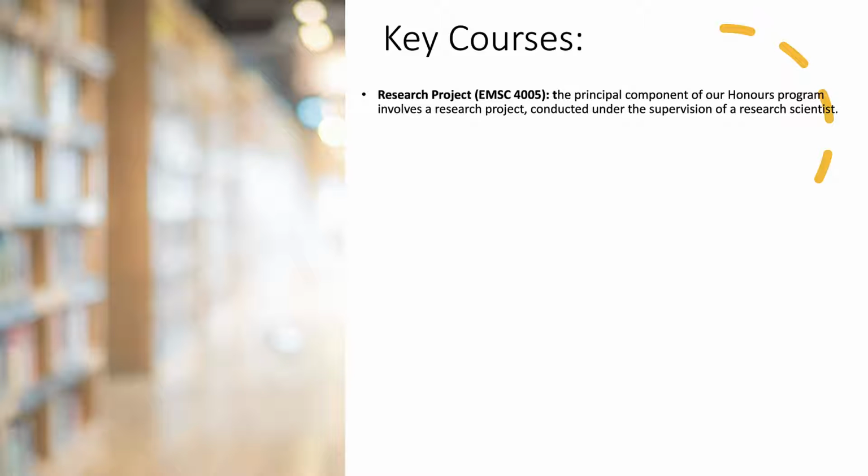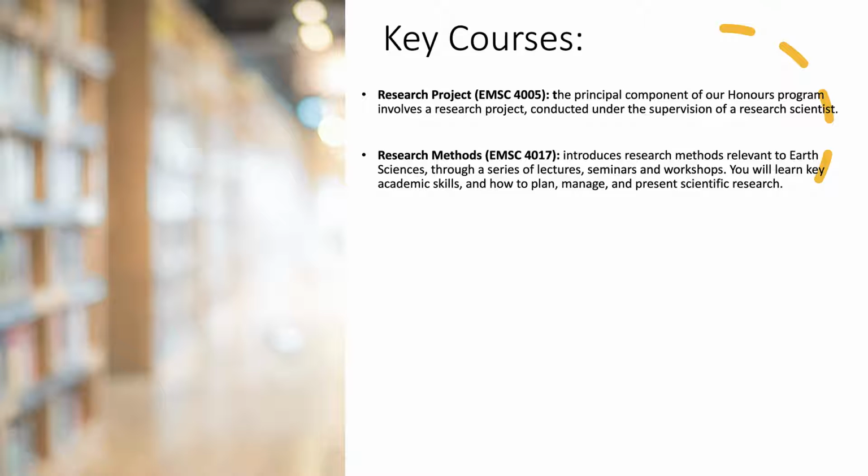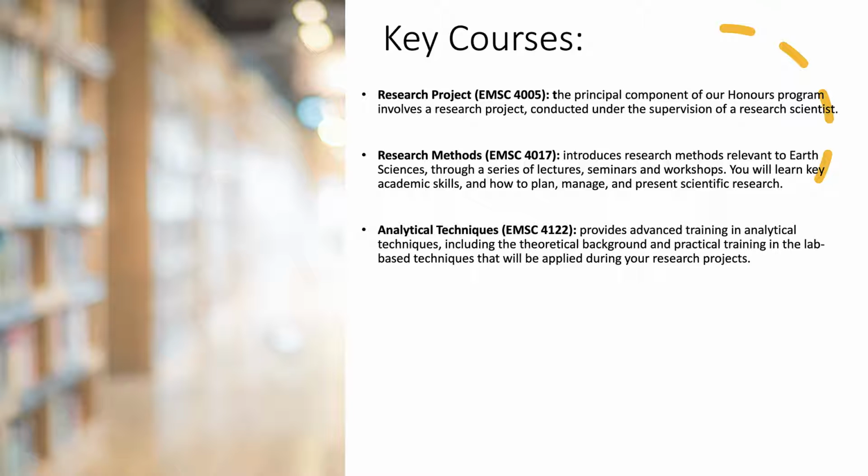It involves a research project conducted under the supervision of a research scientist within the school. Research Methods is a compulsory course, and this introduces the research methods relevant to the earth sciences through a series of lectures, seminars, and workshops. On this course, you learn key academic skills and how to plan, manage, and present scientific research. It therefore underpins your entire honours year at the school.